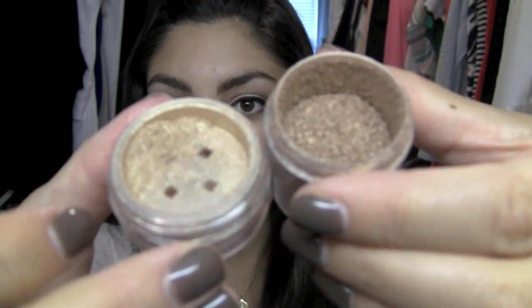They're basically the same color tone, but the e.l.f. is a lot more like a golden sheen, whereas the pigment is more of a shadow. So I don't know if you can tell the difference. I'll swatch them right next to each other so you can see. And this just makes such a gorgeous eye, especially for summertime. And it's so simple to just brush these on your eye.